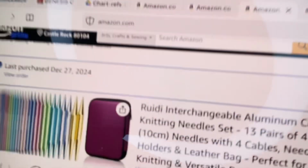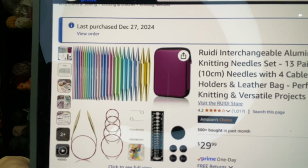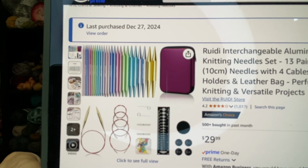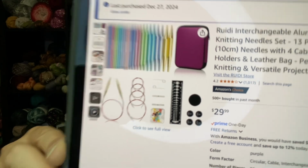And let's see, this is the one I got for, and it's still available. This is the Rudy's Interchangeable. They all have different names. That's the one that I ended up giving to my granddaughter. And it's the longer tips, that 4-inch tips. And you can see it has different toys in it. The needle gauge is longer. It has a little fabric grip to help you to crank things down. All the little toys that are in it are different depending on the brand. So that one I got for my granddaughter.